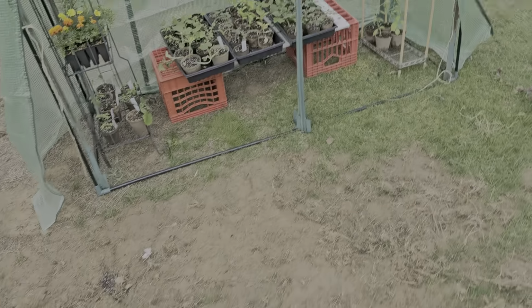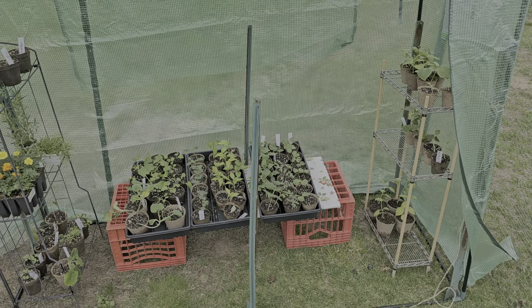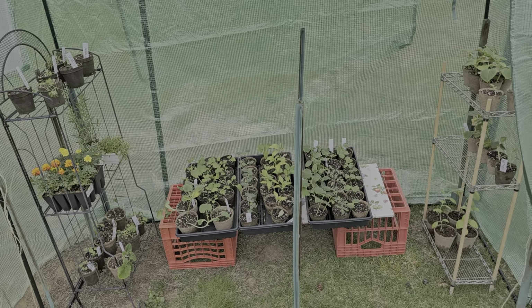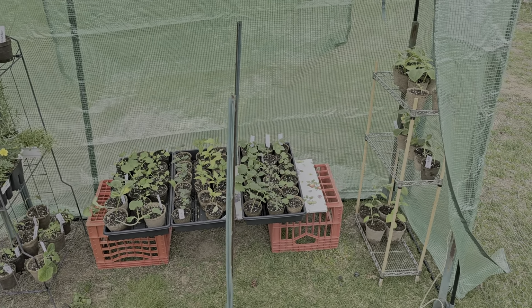We've got lots of stuff going on here. Oh, look at this. Those are all the plants that were being grown in the office. We've got peppers and cucumbers, tomatoes, marigolds, and everything else under the sun. Plenty of herbs, you know. Got to give them one more little watering, I suppose.